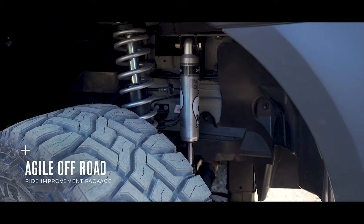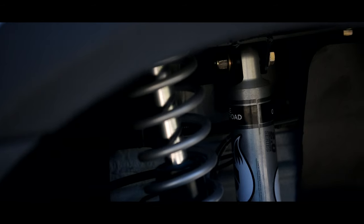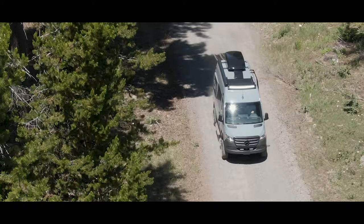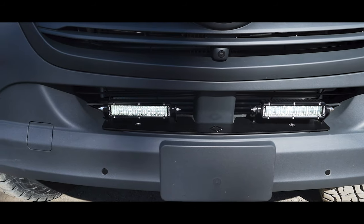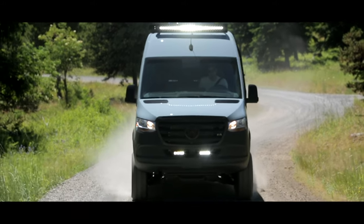To make the ride more comfortable, we've installed Agile Off-Road's Rip Kit, which optimizes the suspension setup around the van's total weight and load distribution, maximizing the van's usable suspension travel while increasing stability and comfort. In the front bumper area, we've included dual 6-inch Rigid SAE fog lights installed in our front light bracket. These lights are perfect for legal road use and lighting up a trail at night.